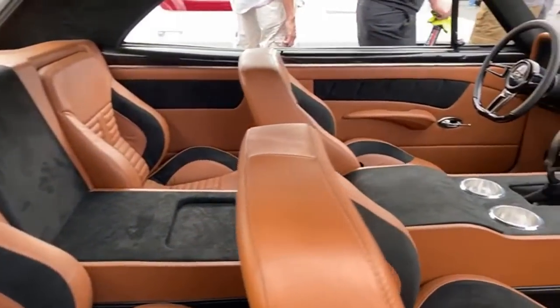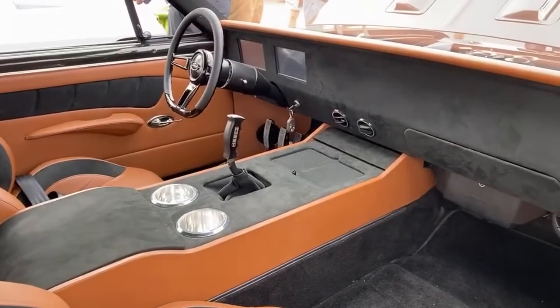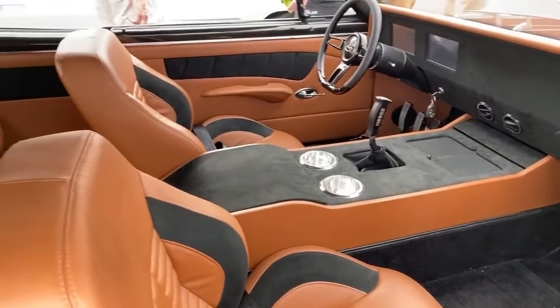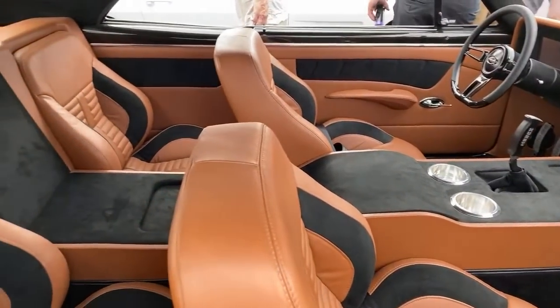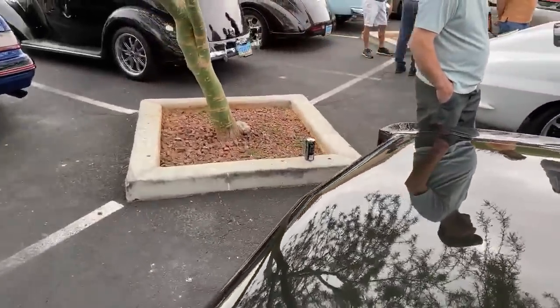This thing is awesome. How's it going, Will? Hey, Ron. Love the green paint on this thing.